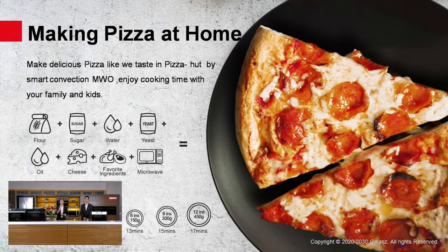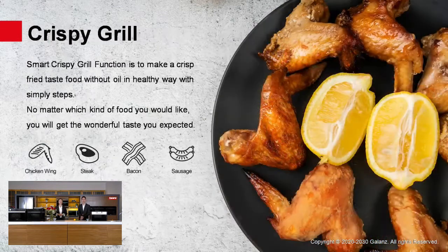So we own a Galanz microwave oven, you can enjoy master grade pizza at home. And if it is a flatbed microwave oven, you can even cook a bigger size pizza. But in our daily life, sometimes we want to make some fried food as snacks, right? Fried food tastes good, but after all, it's been fried. It's not much good for our health. But don't worry, using a Galanz microwave oven, we can easily make delicious and healthy crispy fried food.